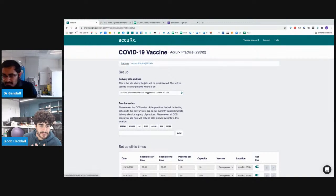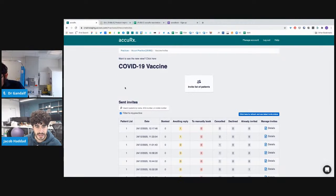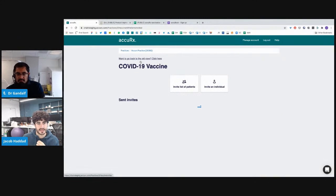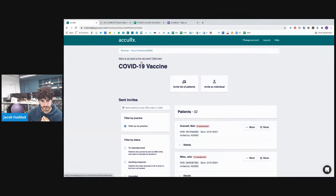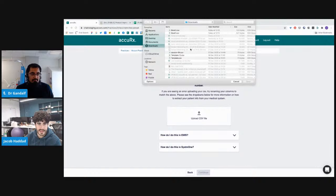Then I need to invite my patients. So this could be me as the delivery site, or this could be one of those other practices whose ODS codes I added in. I'm actually going to jump over to our new view here. So there's a toggle at the top, which will just show all patients invited. What I can do is I can add a list of people. So I need to upload a CSV. It's telling me the format. I've got one prepared over here.